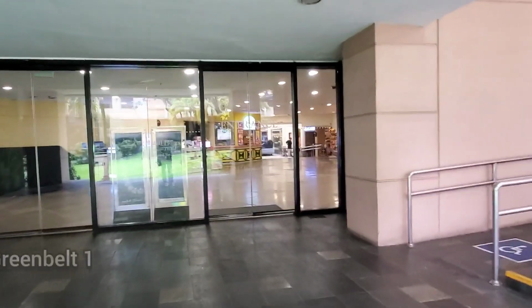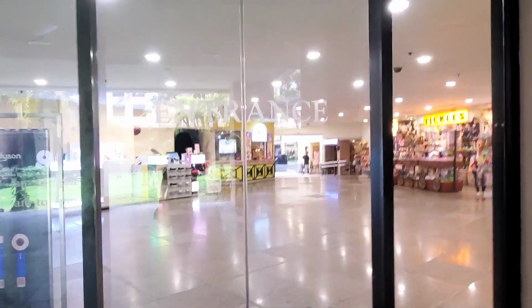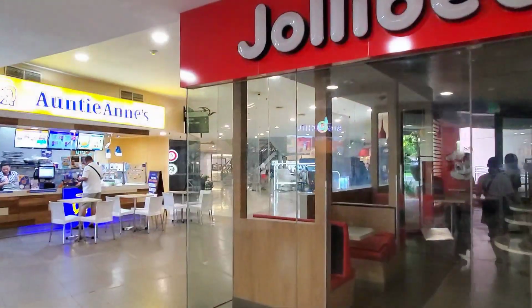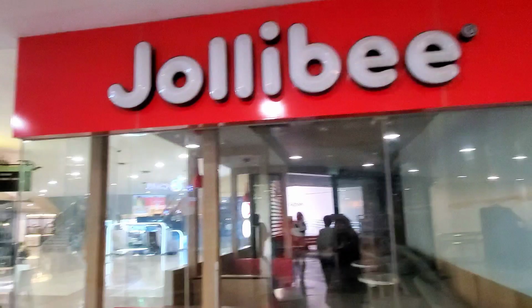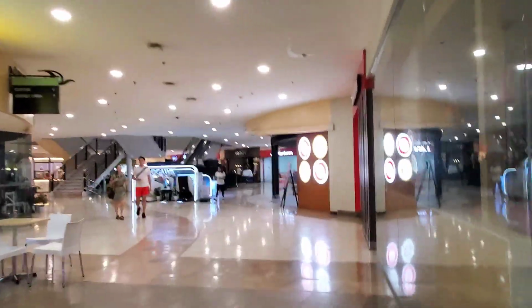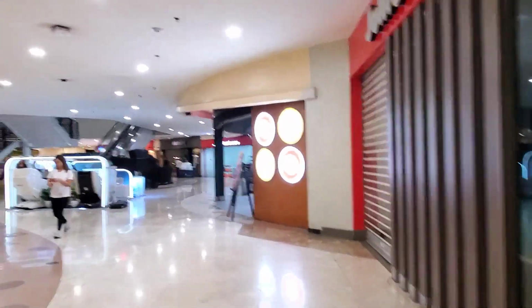Let's go into Greenbelt 1, which is actually the original Greenbelt. So you're going to see it looking a little older than the other ones. But here you'll find restaurants. Lots of restaurants, which are kind of lower end, fast casual type of restaurants.